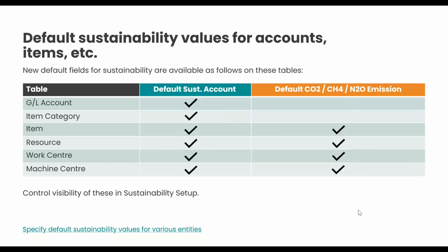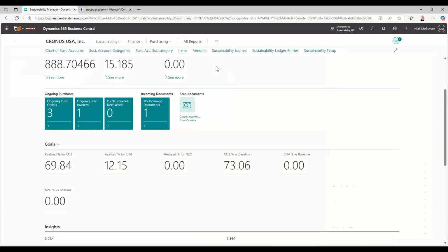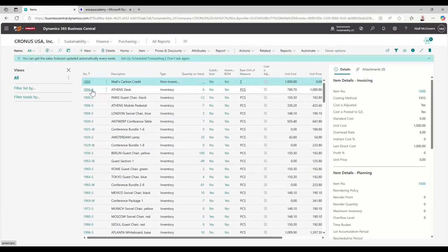So what that means is that when you purchase, for example, an item, you can set it so that it automatically calculates the emissions and posts them to the sustainability ledger based on the default that you put on your item card. So if you just have a very quick look at the item card, it's down in that sustainability section.